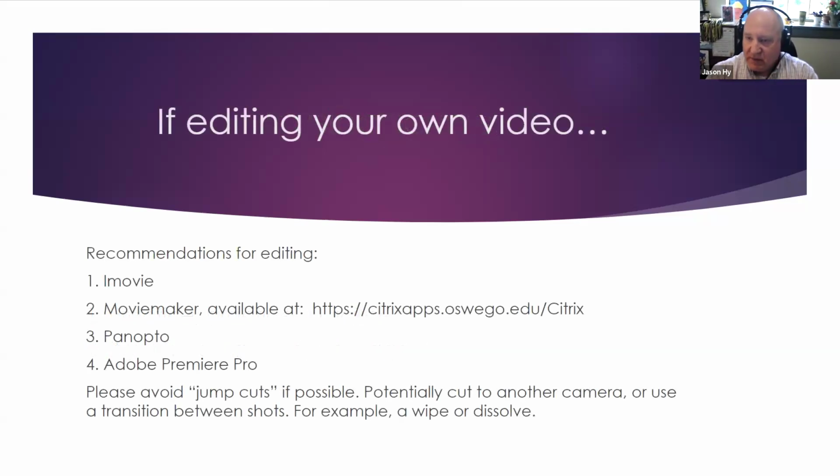If you're editing your own videos, here are recommendations for editing. Here's a couple different choices: iMovie, which is great. Movie Maker, which is also available. The Citrix apps at Oswego.edu. Panopto, I like to use Panopto a lot.